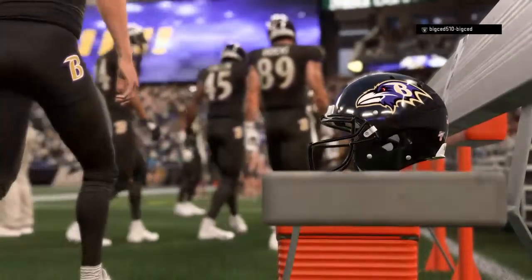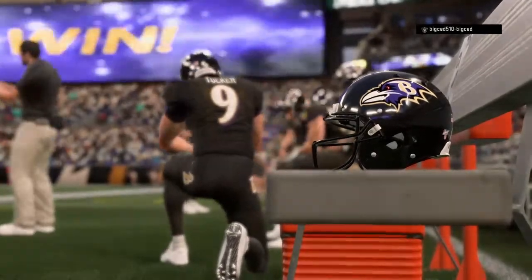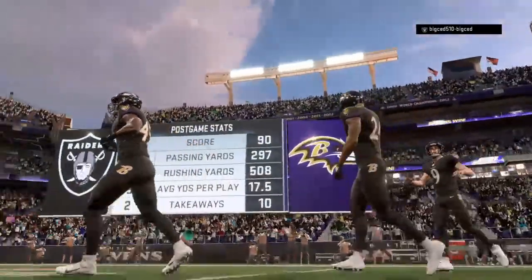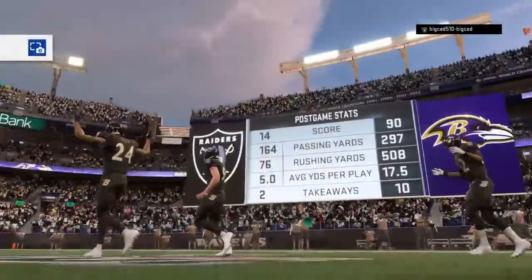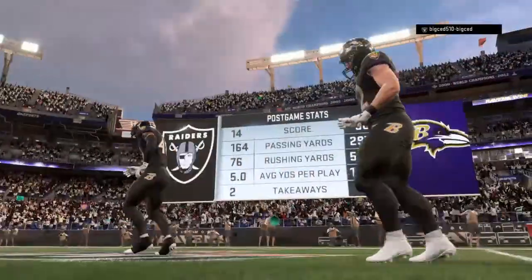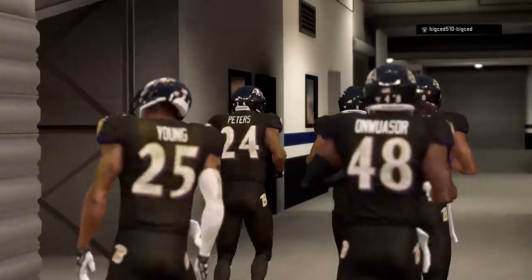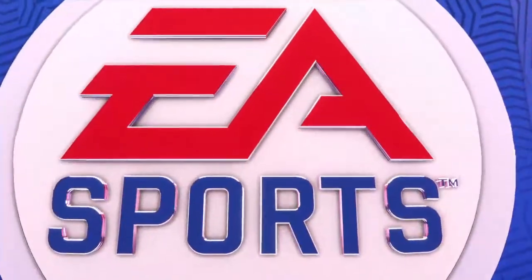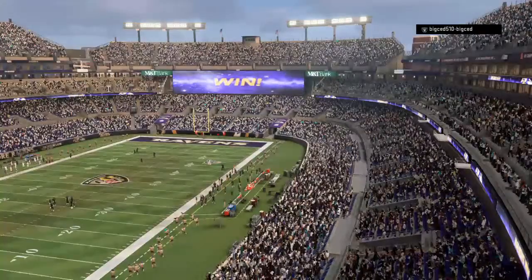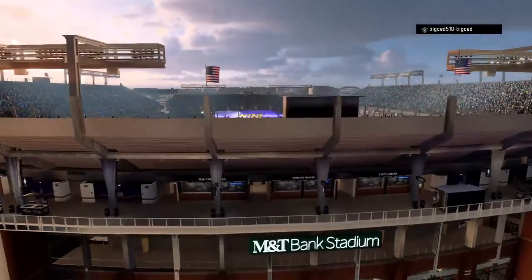I beat the shit out your bitch ass. How the fuck am I garbage and beat your ass 90 to 14? 90 to 14, ho. So that's a wrap for 90 to 14. 10 takeovers of the NFL on EA. Let me take a picture of that too. You ain't win nothing. Victorious here as we say so long from Baltimore. Bitch, I scored 90 points on y'all.